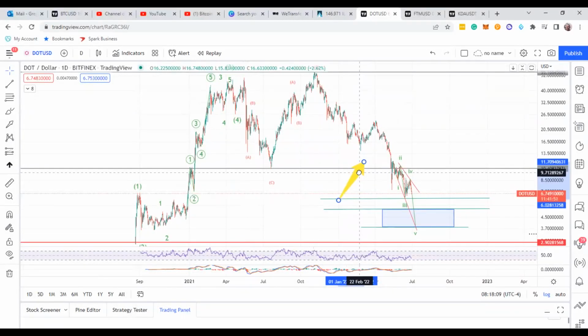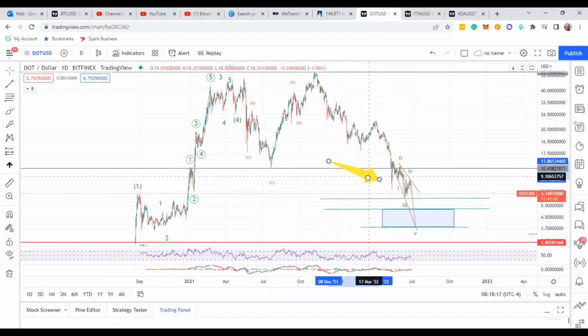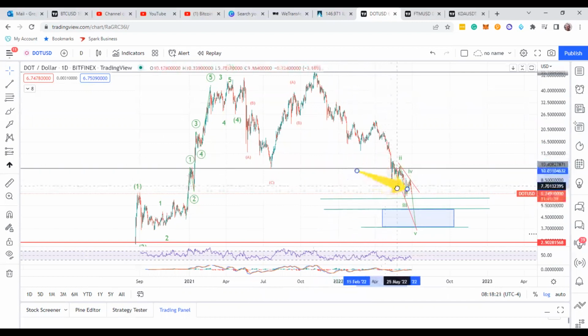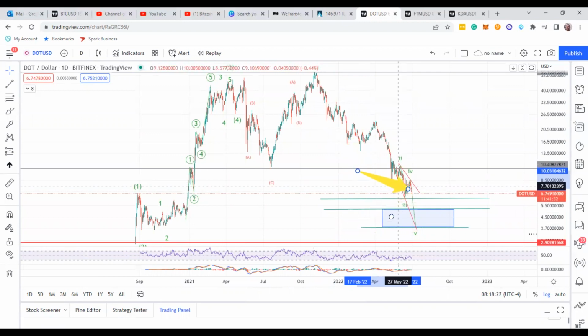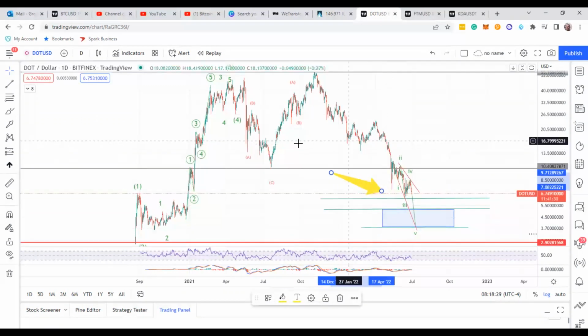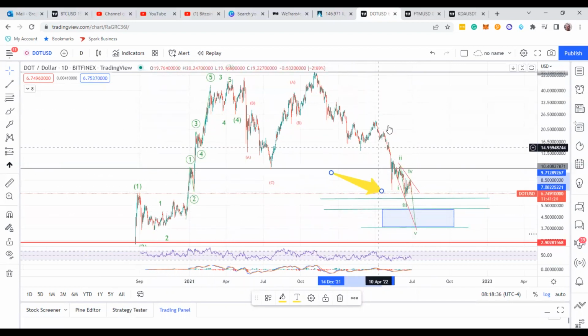This is also what I said too. I said, once DOT is below $10, because I like to look at Polkadot for Bitcoin, once it's below $10, then you can start looking to see if the correction is over with. And so now here it is, and it's making its way down to, I say, $4 to $5 on Polkadot. I think this is the last bit of it to finally finish up the correction, and that's a massive correction. Look at DOT, it's basically coming back to where it started. All right.